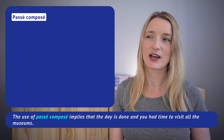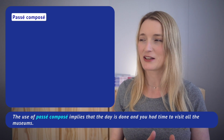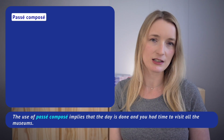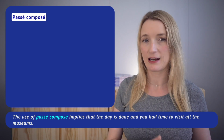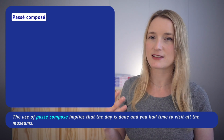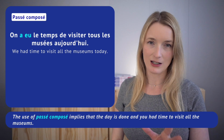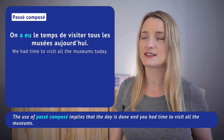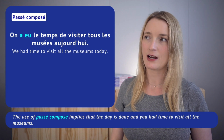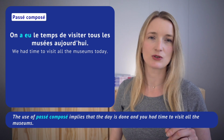Now we are going to have 9 more tenses, starting with passé composé. So the use of passé composé, which is a tense of the past, implies that the day is done and you had time to visit all the museums. "On a eu le temps de visiter tous les musées aujourd'hui."